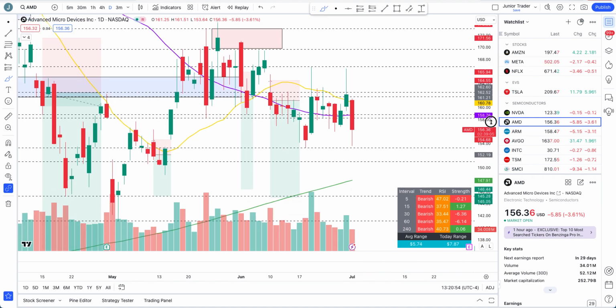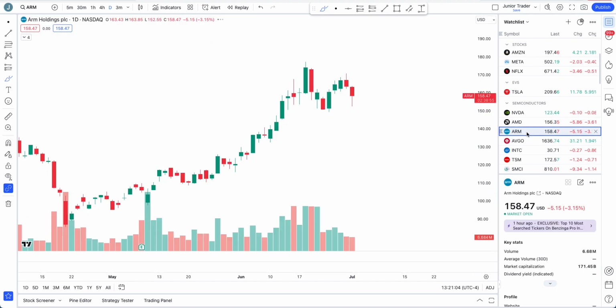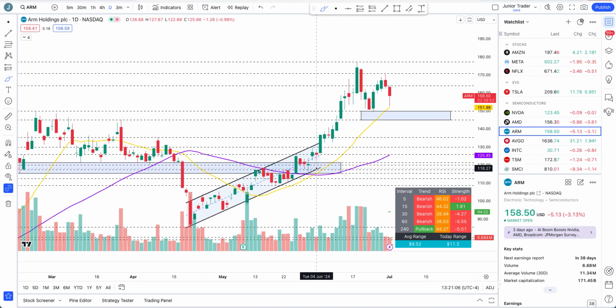For you, this would be the area from where the price is, 158 and 159 area to watch. Below and above is accordingly the play on this. Trade only intraday. ARM is showing a deeper sell-off, which is fine.